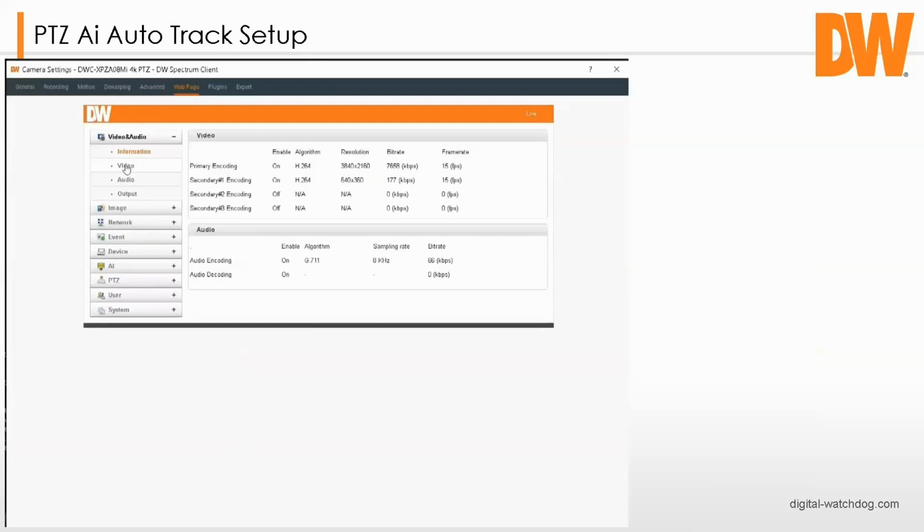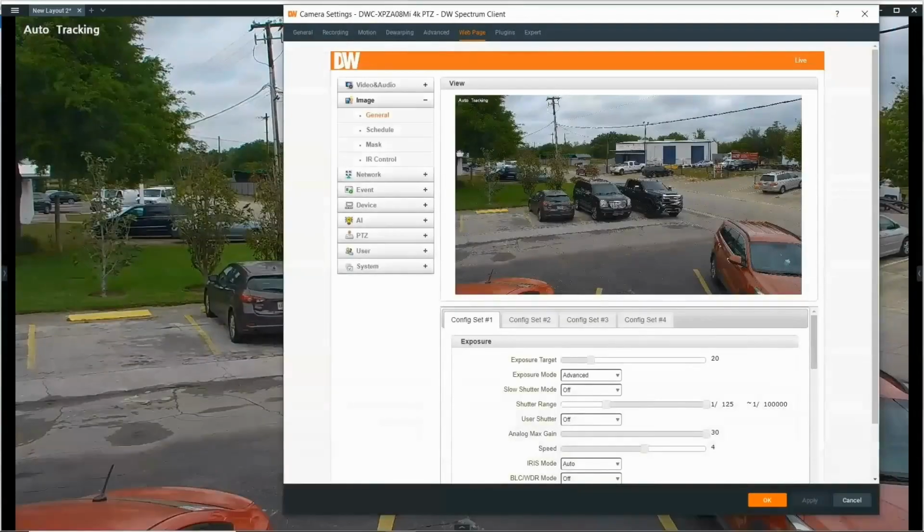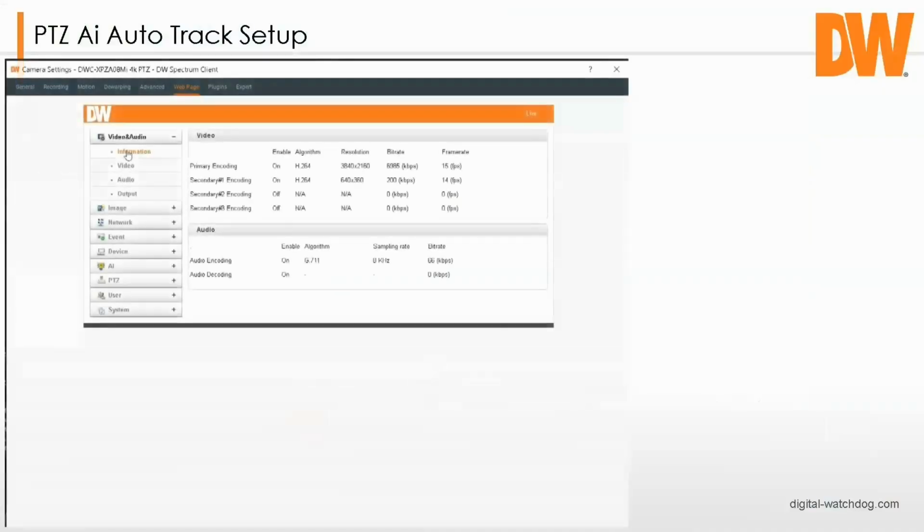So you've got your primary encoding, which is your first stream, primary stream, which is this one, I think is the 4K camera. And then you've got your secondary stream. And then you can do another secondary stream and another secondary stream. So up to 4 streams from the camera for different products and applications. So you also, though, have the video menu. Sorry, guys. I went past that. Here we go. We will roll forward.